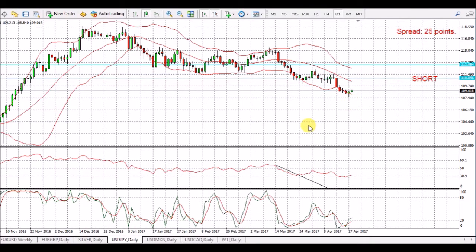The S&P 500, it hasn't really done anything this morning. I think the market might actually be closed, but we'll see what happens with this. I am short it. I haven't got my position marks on here, but I am actually short the USD JPY. So I'm hoping for that to continue on down.